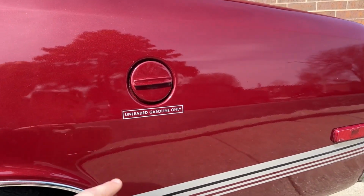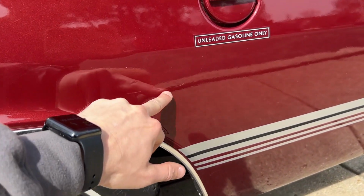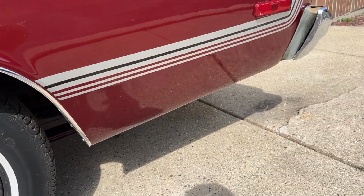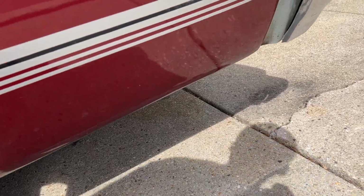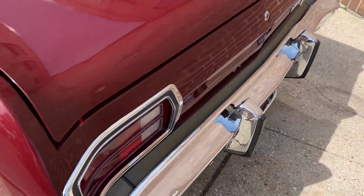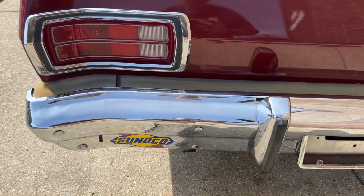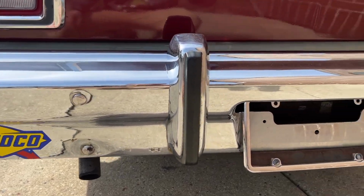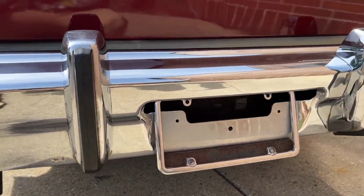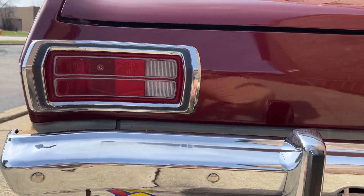Even got the unleaded gasoline sticker here. Gotta remind you multiple times. And a little nick right there, probably could be buffed out if you wanted to. But this lower quarter here is mint. There's a couple little stone chips, but no bubbles, nothing like that. Bumper here in the back, probably also original. You see a couple little marks there. I'd say a little less nice in the front, but still a nice bumper. It goes with the car.